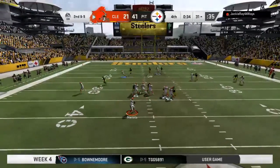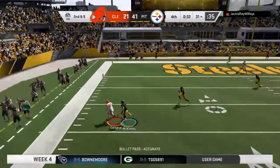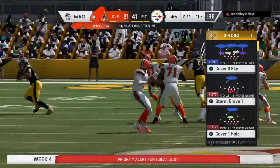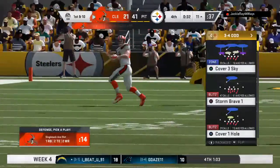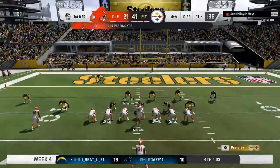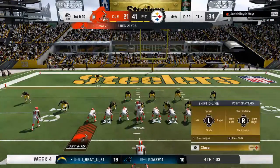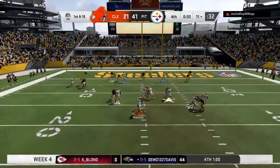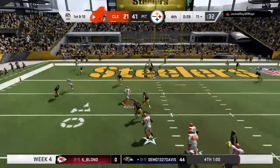To the air again, Mariota. He'll get that to DeValve, the tight end. And he's out of bounds, almost gets to the 10. A gain there of 21 yards. Mariota going to bring him on 1st and 10. And he's 4 for 4 now, throwing the ball to start the drive.